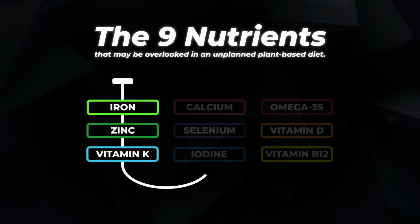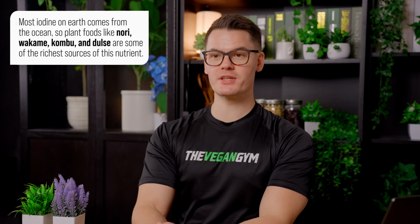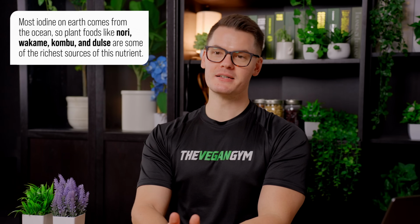Next up is iodine, an essential component of thyroid hormones that regulate the body's metabolism. Most iodine on Earth comes from the ocean, so plant foods like nori, wakame, kombu, and dulse are some of the richest sources of this nutrient. Now, I don't typically eat seaweed as part of my normal diet, so if you're like me, then you can use these foods as powerful supplements.